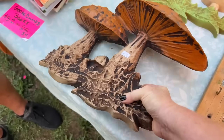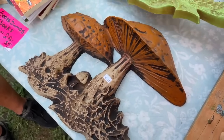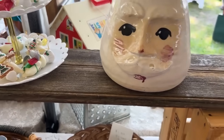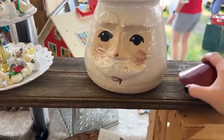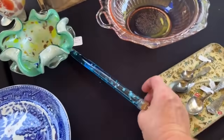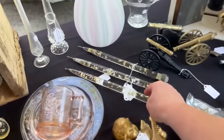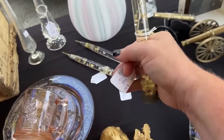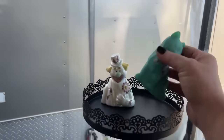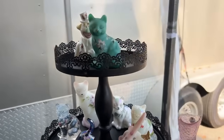That's the same one I just sold for 28. And then this one is 50. This is pretty cool. Cookie jar. No price. Just one blue, and then a few of the gold, 20 each. So, got a whole bunch of the little animals, Fenton animals, 65 on that kitty cat.